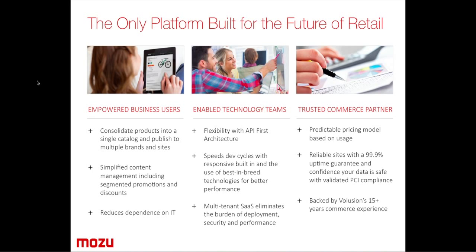Diving into a couple of the key benefits of Mozu, for the marketing and merchandising and design teams, it really empowers you. I've worked at companies before where even to make a small change to a website took months to get approvals and resources freed up. With Mozu, you have the power. You're able to go in and make new campaigns, make new sales, make new marketing campaigns whenever you want. So it really frees you up. Another cool thing is that it consolidates your catalogs into a master catalog, which makes it simpler to manage inventory, but also makes content and pricing management easier across all your stores.